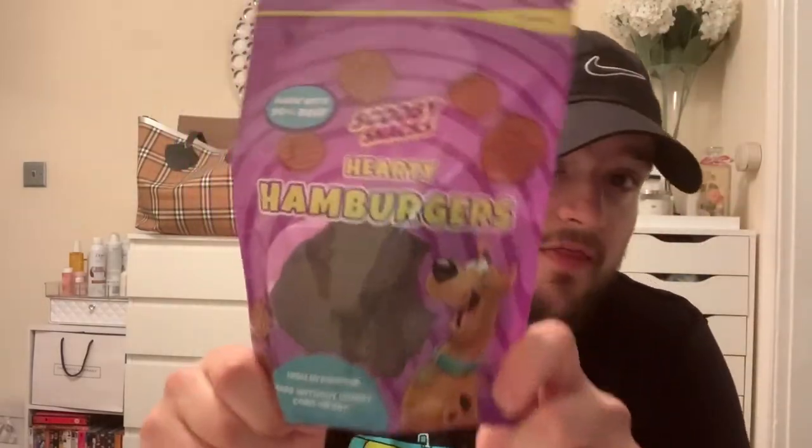And then these are made with 90% beef. Scooby snacks, hearty hamburgers, and these are high in protein as well, made without wheat, corn, or soy. They are so cool, honestly. They're the only 3 doggy bits we picked up. We still have to get a few more bits for him.